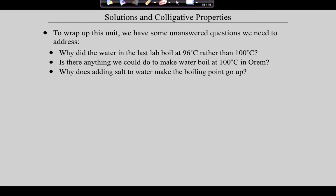Guys, the very last thing we're going to talk about today is why did the boiling point of the water go up when we added salt? We're going to answer the conclusion question today. What I want you to do right now is read your answer. Did you all get a chance to do that? Okay, turn in your labs, and then we're going to come back and answer the question.